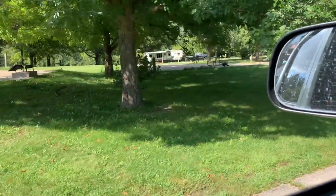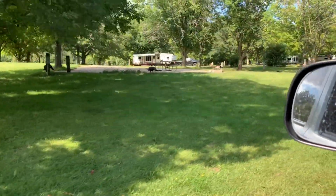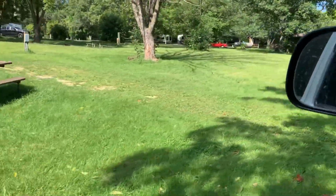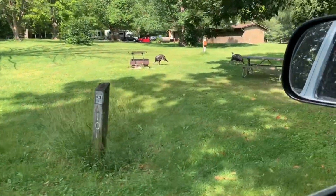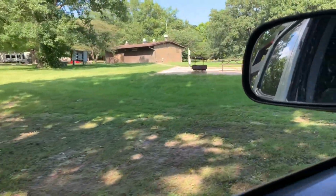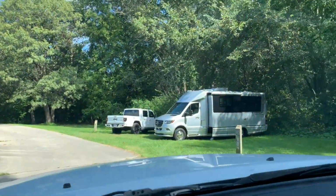All right, here's one of the RV sections. Again, more turkeys. This is being filmed in early September. A lot of turkeys are out here. People out here doing van life.